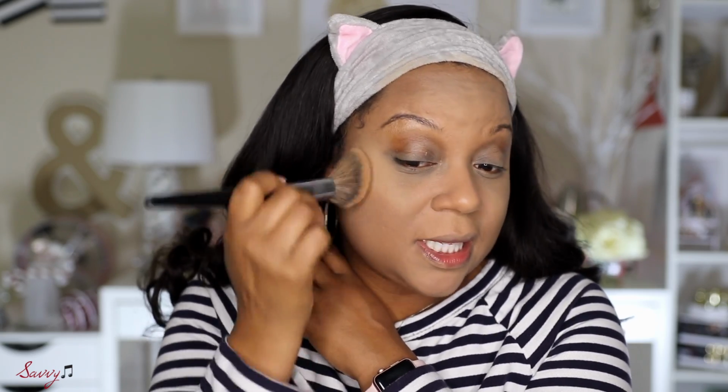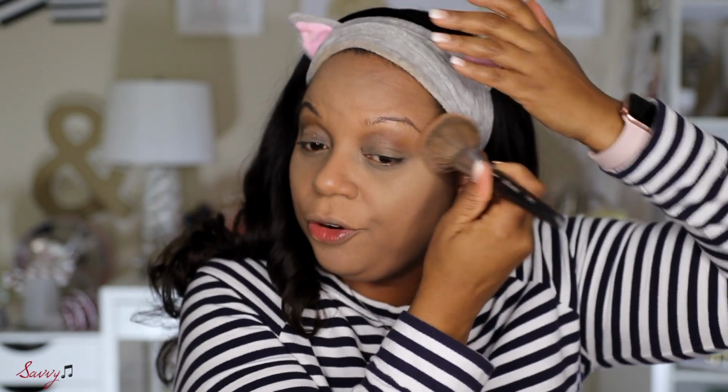I've tried the foundation with several powders, and the one that it likes the most that I own is this one by Clinique. Like otherwise it gets a little bit too dewy. This Clinique powder works with this foundation really well, and it stays more matte throughout the day. I think it is very underrated.